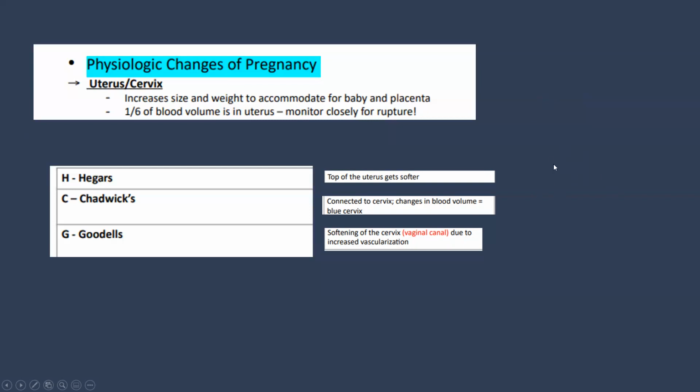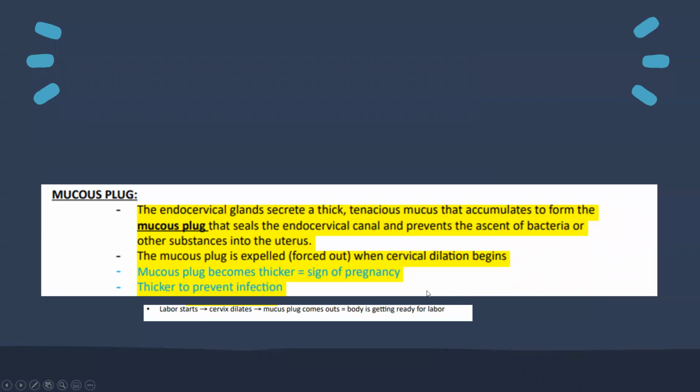Of course, there's another adaptation that happens when it comes to the mucus plug that is formed. This mucus plug is really just to make sure that there's no bacteria getting inside. It's really a safety thing. The endocrine glands secrete a thick mucus that accumulates to form the mucus plug. It's going to seal the cervical canal and prevent bacteria or anything from entering the uterus. This is actually expelled when the dilation process begins.